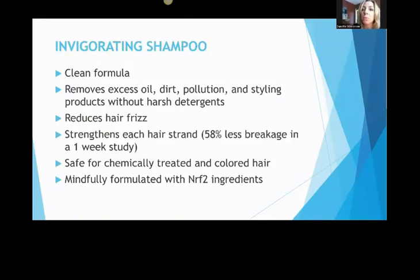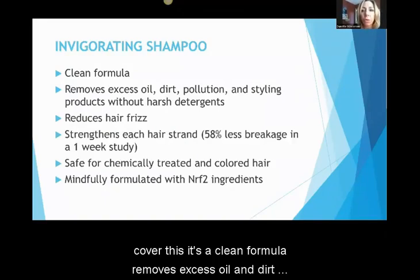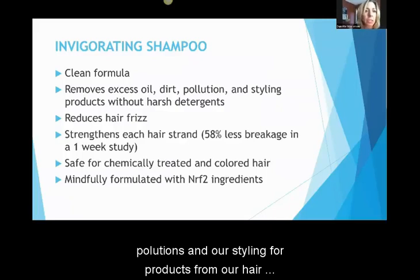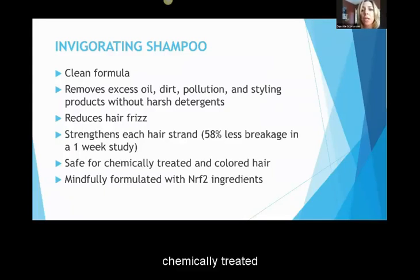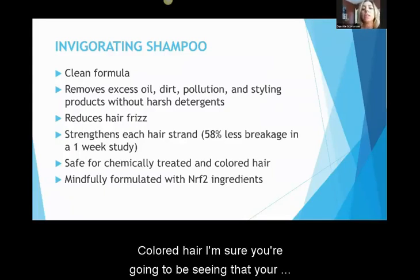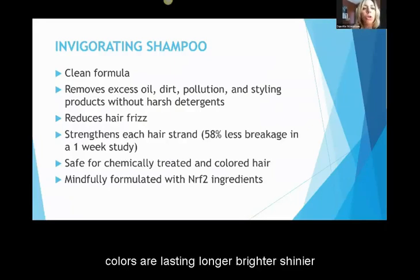Okay, so the shampoo, again, we kind of covered this. It's a clean formula, removes excess oil and dirt and pollution and our styling products from our hair. It reduces frizz, strengthens each hair strand, and is safe for chemically treated and colored hair. I'm sure you're going to see that your colors are lasting longer, brighter, shinier, okay? And it has N.R.F.2 ingredients.